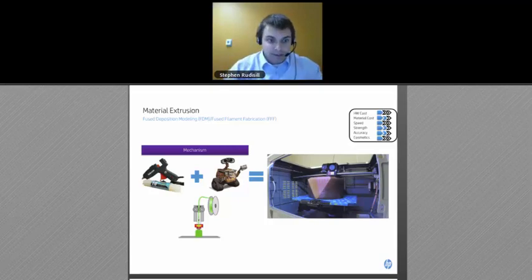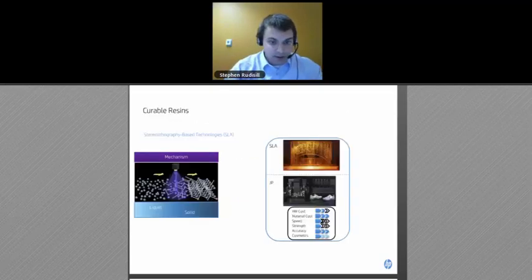So we'll move on to some other technologies. There are several. There's a class of technologies called SLA, which are all based on stereolithography. And I'm a chemist, so this is cool to me because it's basically using a 3D printer as a chemistry set.